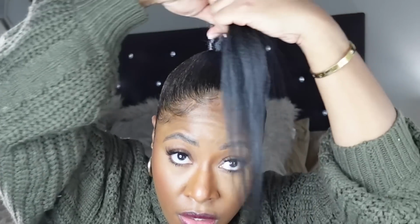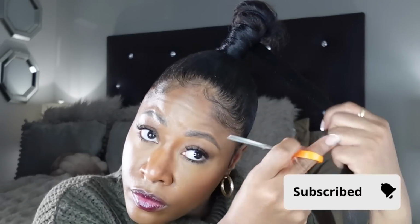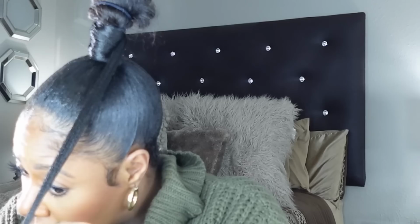Make sure it's nice and neat and straight. And you can make this as tall or as short as you like. Cut some of this off the ends. And you can kind of fan it a bit. There we go. Alright. And once you get to the end, you're going to just put another pin to secure it.